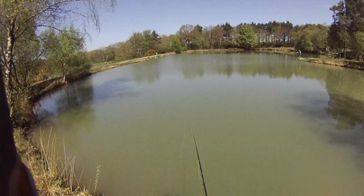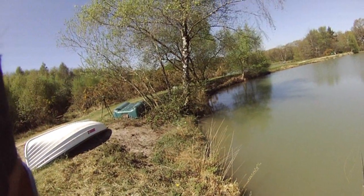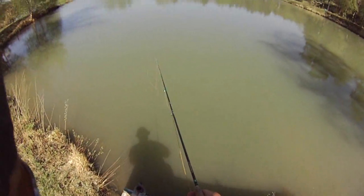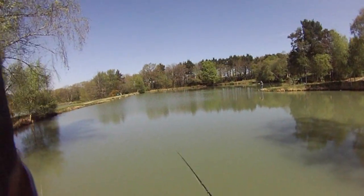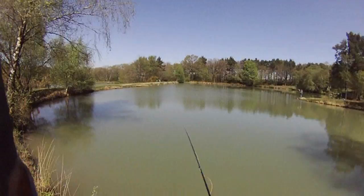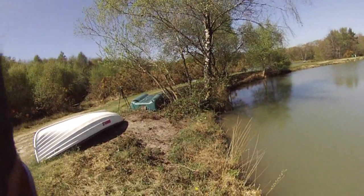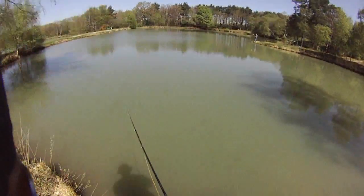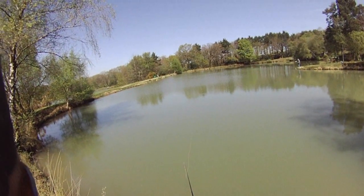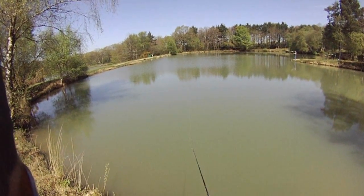So we're going to go out and we're going to try and catch a rainbow trout or a brown trout. And John's fishing over there, I'm fishing over here. Just going to get out and we're going to see whether we can catch a nice fish in the fishery here. So let a bit of line out, give that a chance to sink, and then a slow retrieve.